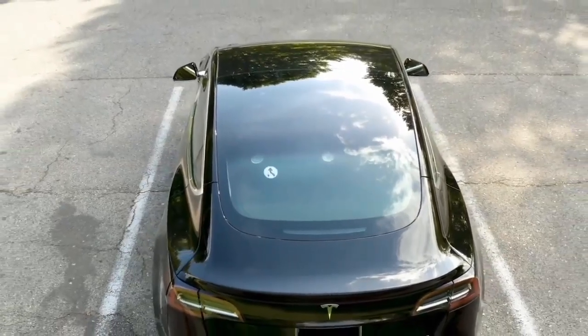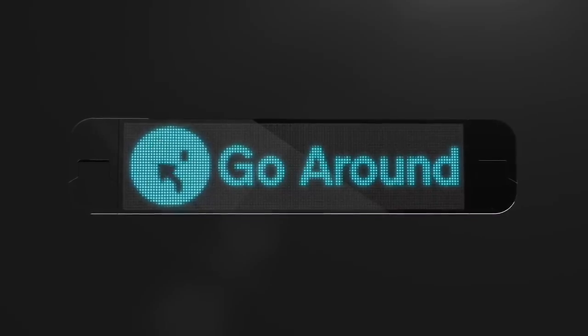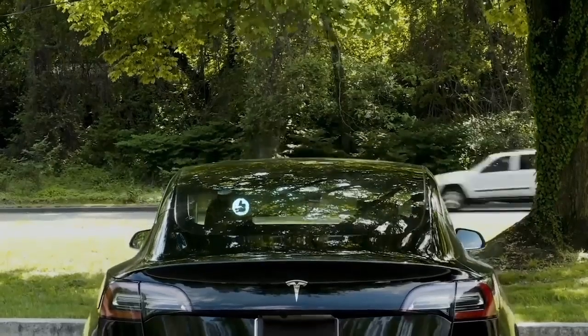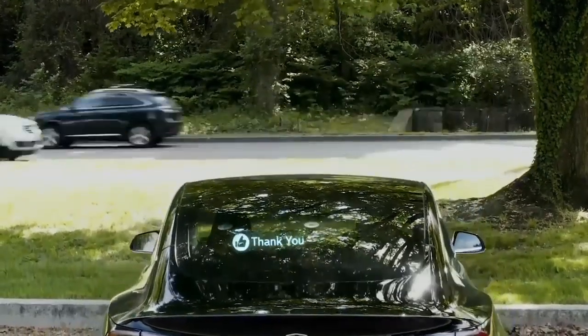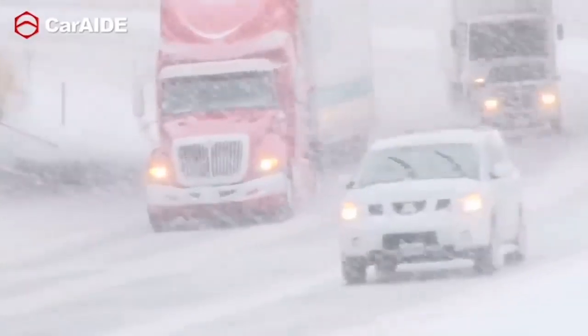RoadWave allows you to apologize, thank other drivers, or give a hint about the traffic situation. The phrases "turn off high beams," "go around me," and some others are already in the program. The image on the display is clearly visible at a distance of up to 50 meters in any weather. The viewing angle reaches 100 degrees.